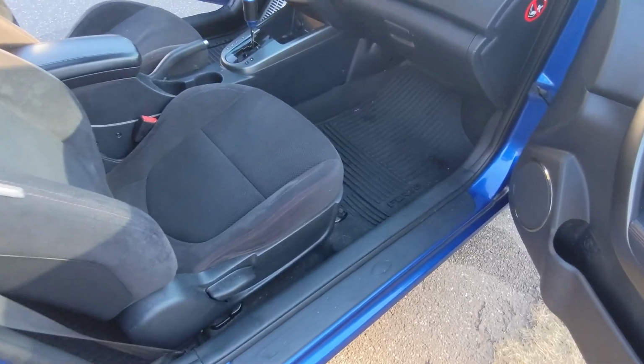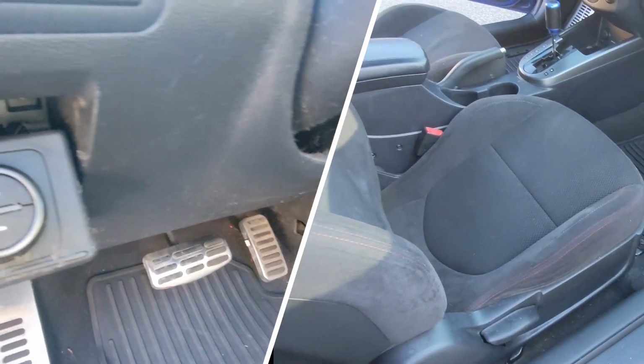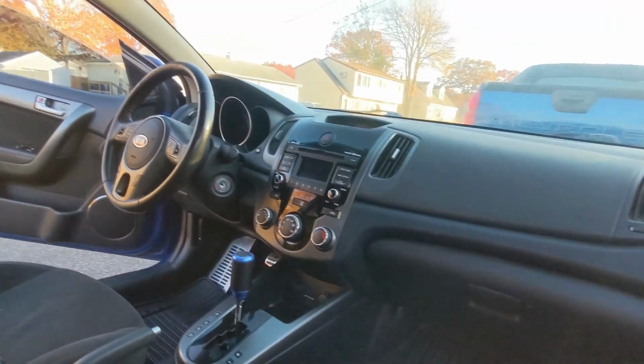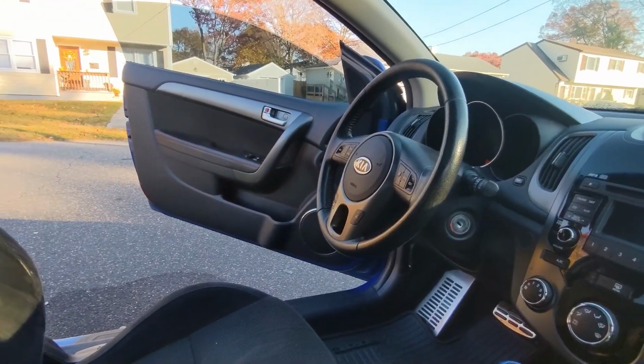And this is what it's looking like now. I'm going to post up some before and after pics so you guys can remember how hideous it was before. But things are looking so much better. No one's going to be too afraid to just jump into this car now. Now we're good to just go up the block and take some nice pictures.